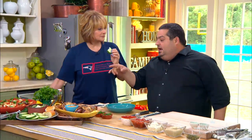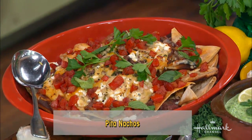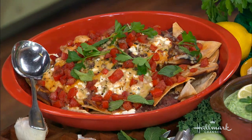And then what I'm going to make for you guys today is my play on nachos. Sometimes when you're mixing things up, you just take different regions and throw it all together. So we're doing pita nachos. We're getting Middle Eastern on it. Okay, I want to see how you do this. So it starts off with some lamb.